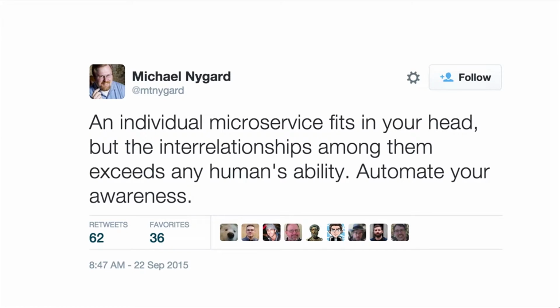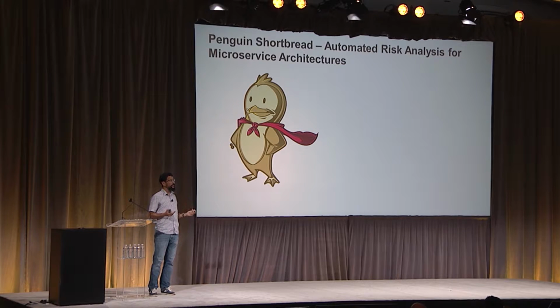I saw this tweet a few months back, and it really captures the idea of microservices: the idea is to simplify, but once you get a big distributed system, you can't really keep it in your head. But that's what computers are for, right? So use computers to automate your awareness and your analysis. That's what we did when we built a system that we call Penguin Shortbread. For lack of a better catchphrase, it's automated risk analysis for microservices architectures.